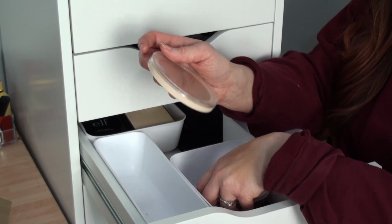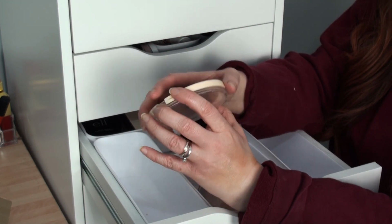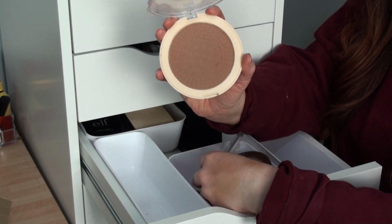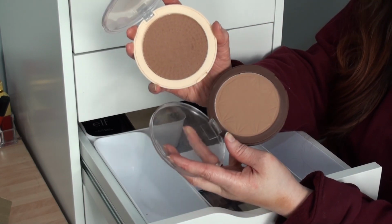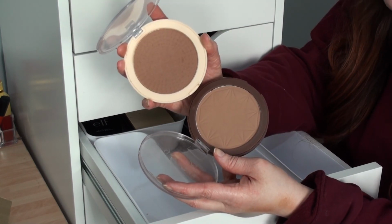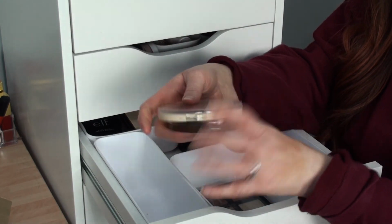And then the other massive one that I've got here is the Revolution Mega Bronzer in 01 Cool. So this is similar, however it is just slightly cooler. So this one is the Revolution one, and this one is the MUA one. I feel like they're different enough that I can keep both of them. I'm justifying it to myself now.